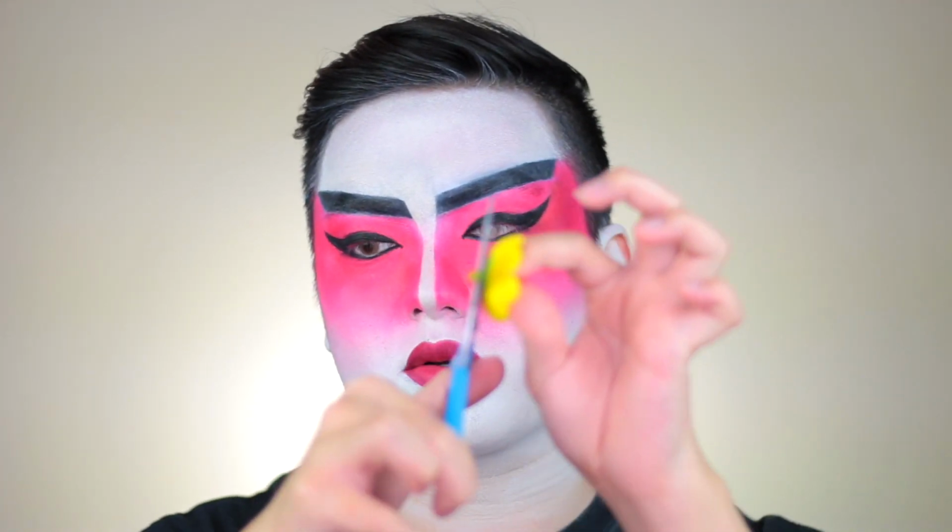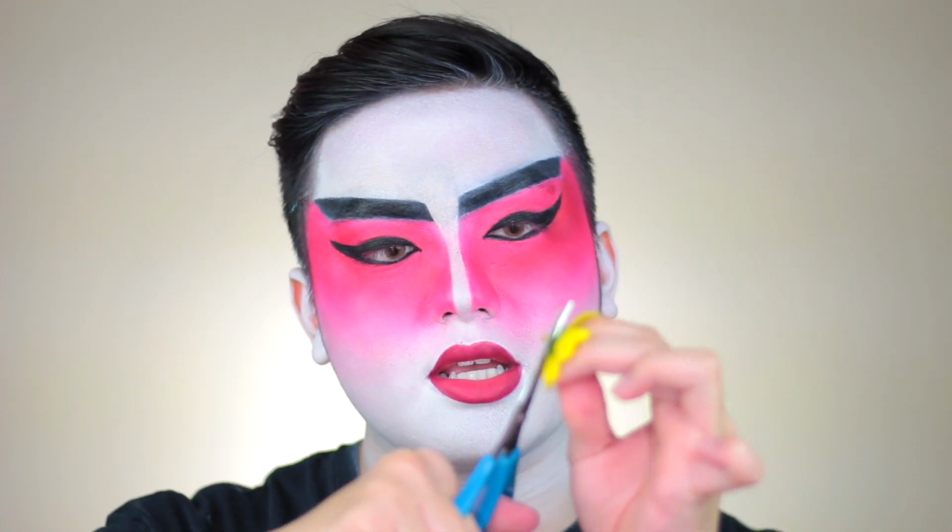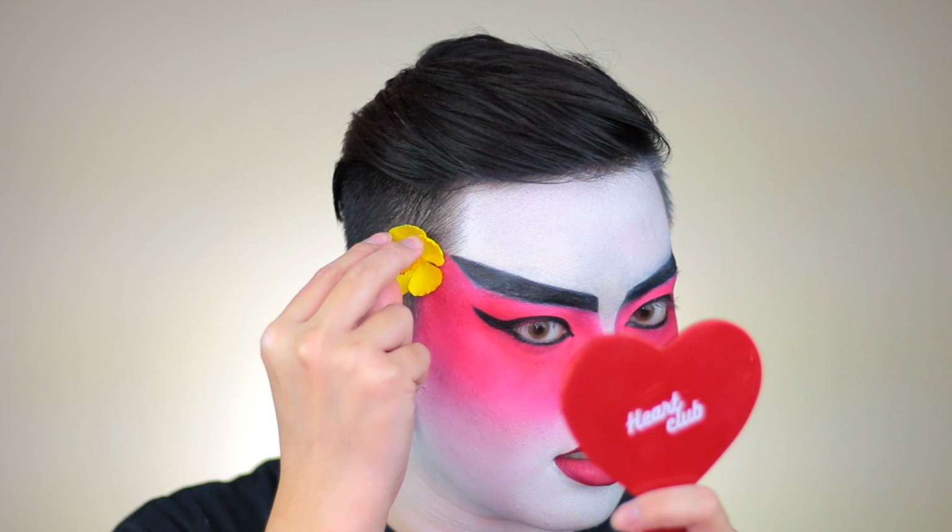So I have these fake flowers from when my parents had their Chinese New Year party. So I was going to put this on my face, but my first thought was to put lash glue on the petals and place them here on my head, but it's not working out. So I actually took my scissors and I cut the stem right here, this little tiny part. And so now that it's flat and even, I'm just taking some glue that I poured out on my hand. And I'm just going to place it here. Hopefully that works. And it works. Okay, excited.